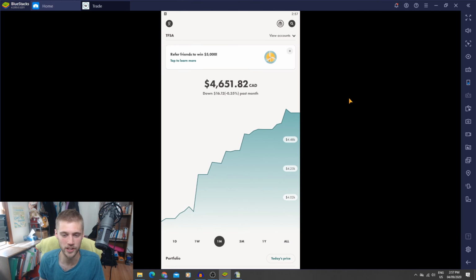I'm using an emulator to capture the screen so I can show you my Wealthsimple Trade account, because you're probably familiar with Wealthsimple Trade. It is a mobile app, but I'm using an emulator on my PC to run the app and capture the screen so you can see the app a little better. I don't know if this is the best way to do this, but it's the way I've been doing it since I started. But here's my portfolio, guys.